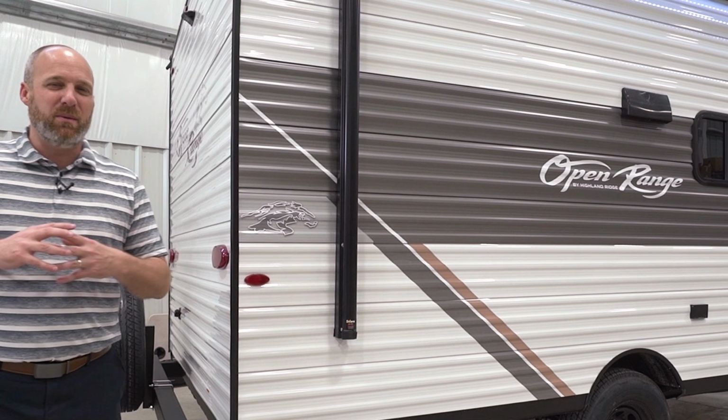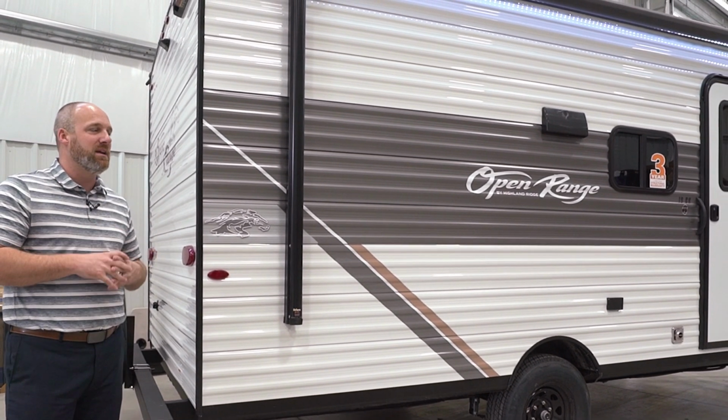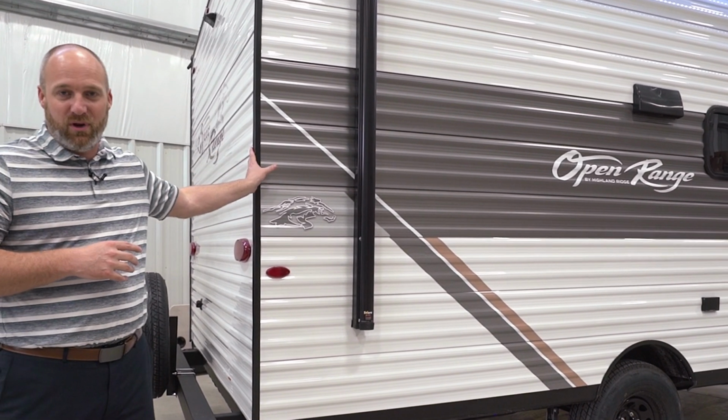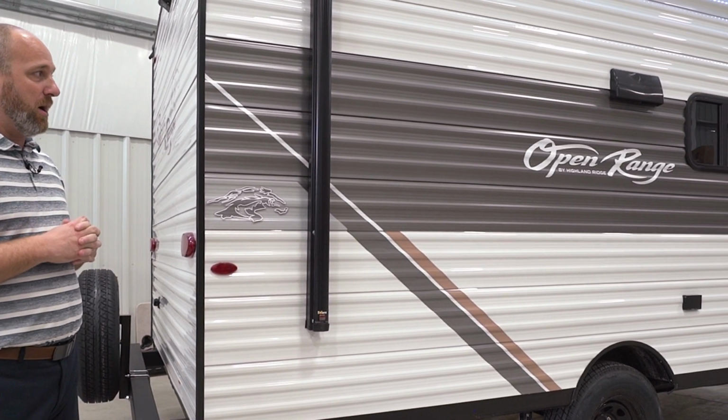It's one of those things that maybe a lot of customers don't think about during the buying process or when they're evaluating, but they sure do think about it when they're camping and it's 90 degrees outside and they're sweating on the inside of the coach. That won't happen with our trailers, and a big reason for that is the PVC roof material. So it's a great feature overall.